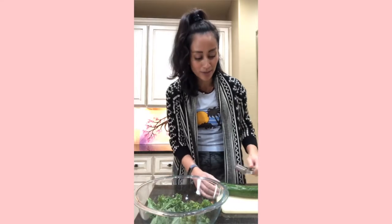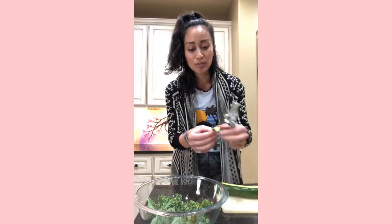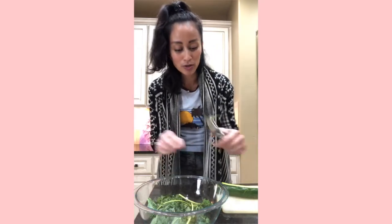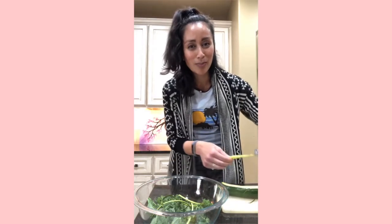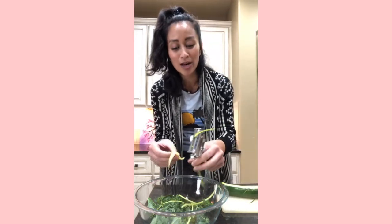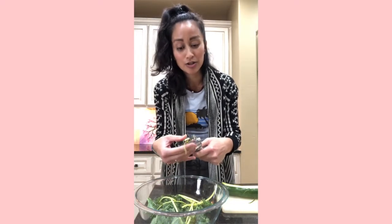So you might be wondering, why would you do that? Why wouldn't you just chop up the vegetables? Sure, you can totally do that if you want to. That would be awesome. I wanted to change up the shape of these vegetables because, for instance, if your New Year's resolution was to eat more vegetables, sometimes it can get a little bit boring, right? So changing up the shape of the vegetables can actually add a lot more interest into your diet.